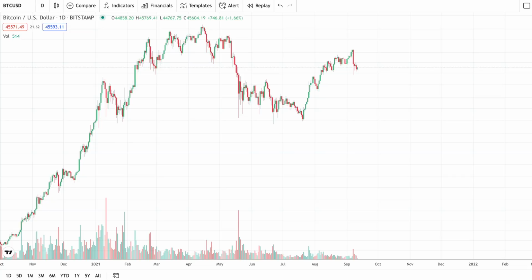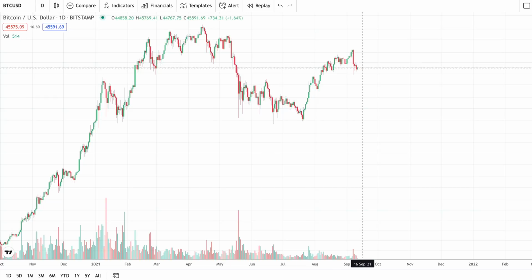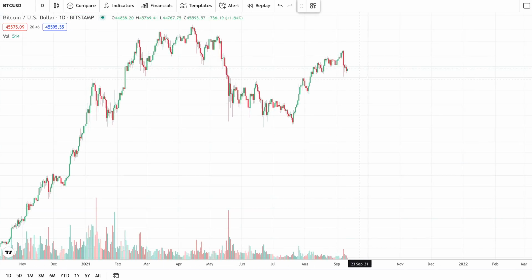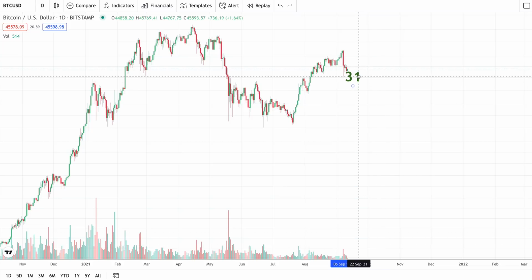Okay, guys, I've got Bitcoin up here on the daily. Now, pay attention to this because the Crypto Fear and Greed Index right now is at 31. It's saying that we are in fear. However, we are up in and around here. So it's kind of interesting to note that. I'm just going to put that here in text. This is at a 31, right in and around here.